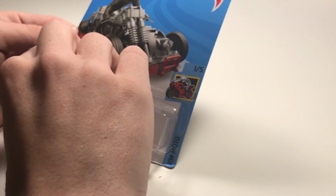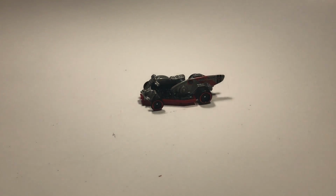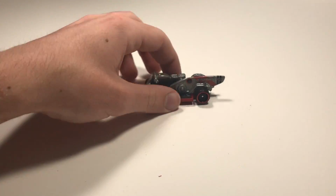Next up, we have Moto Wing. Moto memes. Insert here. This thing looks really sick. I mean, it looks weird. Doesn't really look like a car, but hey, it's got a wing on it, I guess. That's what the name is.